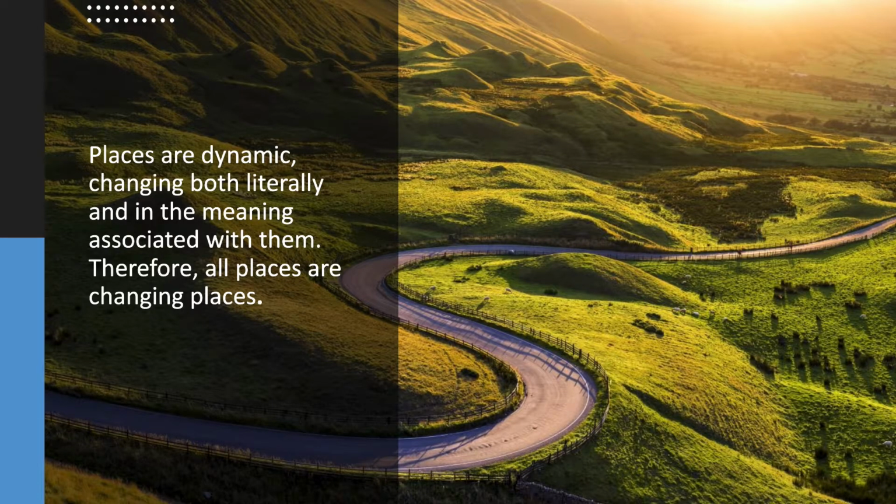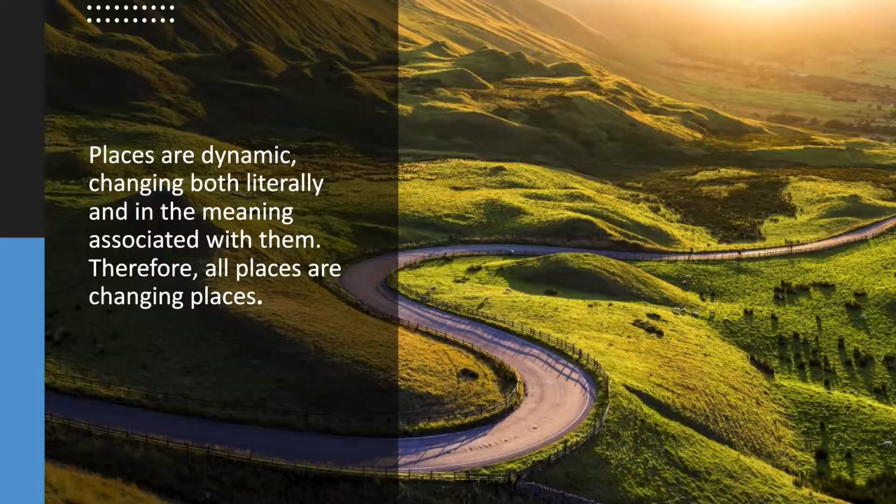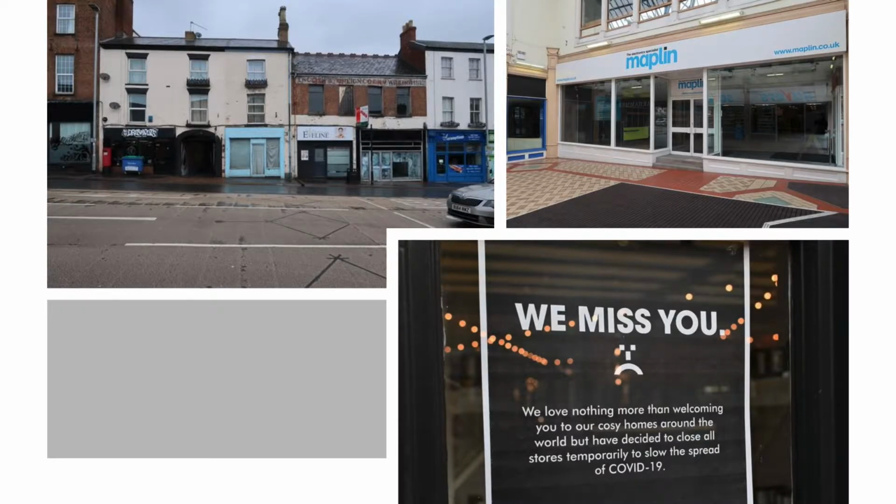Okay, so the whole idea of the module is that places are dynamic, meaning they change. They change literally, as I've just shown you, and they change in meaning. And that's something we're going to be picking up on very, very shortly. Therefore, all places are changing places. And if you can get that in your head, the rest of the module will be a doddle, ladies and gents.